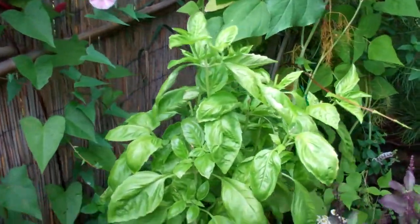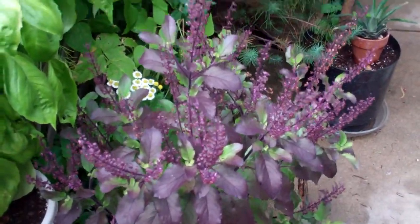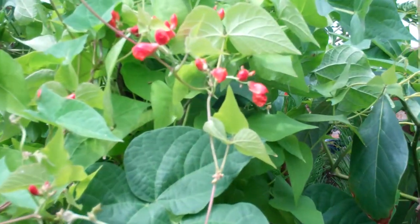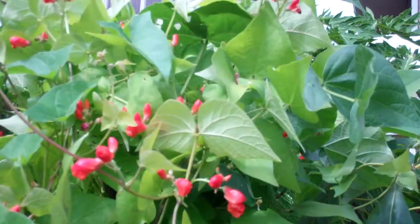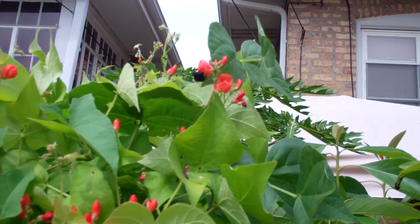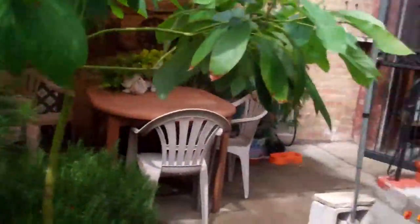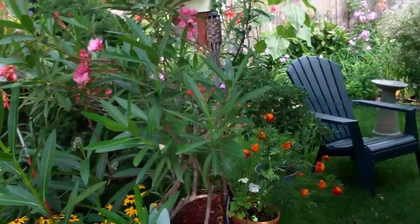Here's more basil and holy basil. And here's our avocado tree. Here we have this lovely red bean, and there's a bumblebee up there getting some nectar. Good for him. Pollinating. Let's take a little look over here. The other part of the garden.